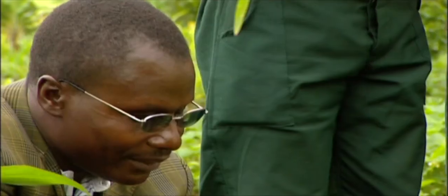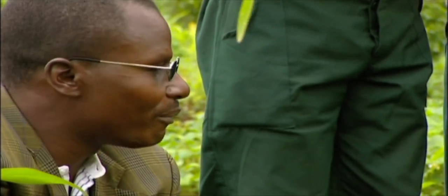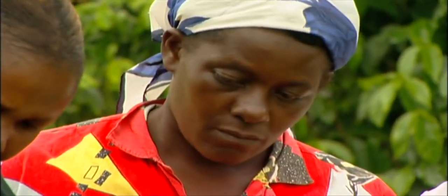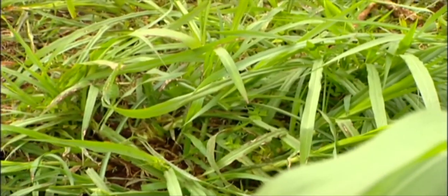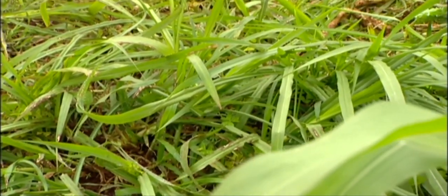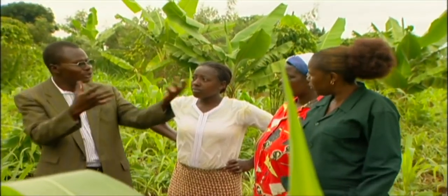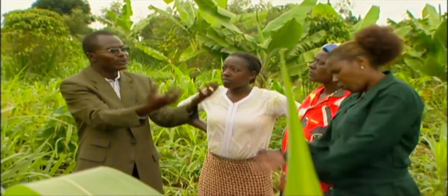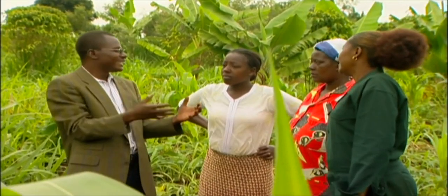Once the Desmodium pushes away the stalk borer moths from your field, they are pulled to the napier grass, which you plant 1 meter away from the line of Desmodium. And the napier grass will attract the stalk borer moths and kill them there. So it is a push-pull. Yes, Desmodium pushes, napier grass pulls, and that leaves your maize clean.